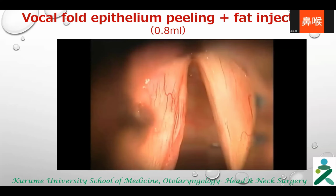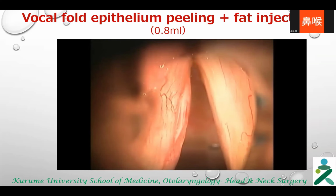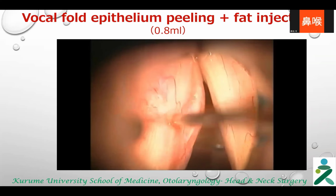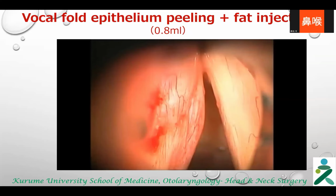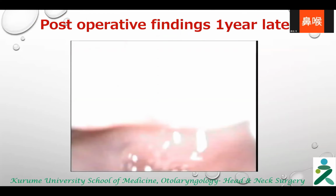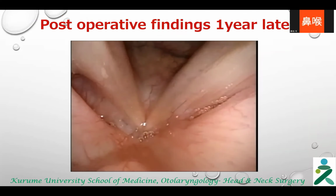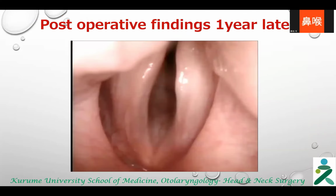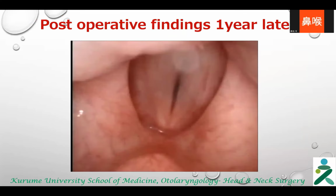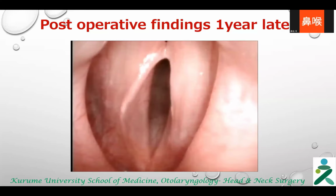After peeling the epithelium, autologous fat was injected into the vocal muscle layer to spread the lower surface of the vocal cord. There is a post-operative range of findings. You can see a good mucosal wave and amplitude of the vocal cord. Additionally, the glottal closure failure has disappeared.